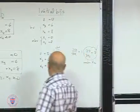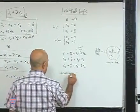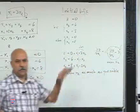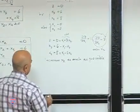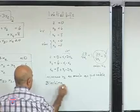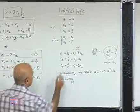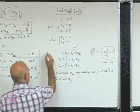To answer that, we increase x2 as much as possible, sometimes to plus infinity if that's allowed. To see how much you can increase, you need to investigate what blocks the increase in x2. Something will limit that. To do so, you investigate these equations, 1a, 1b, 1c. Let's just name them like that.